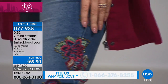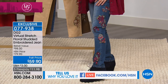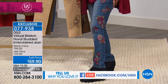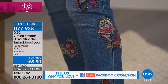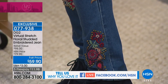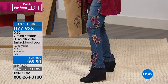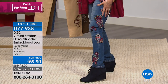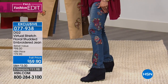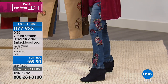You've never seen that before, unless it's been DG2. That's new technology that Diane has embraced and been able to bring to us now. Something very different than what is out there in the market, unless you did it yourself by hand. And that is all of this fantastic embroidery with multiple colors, very natural looking leaves and stems, variegated colors, and the paisley, so rock and roll, and then the stud detail. Those two things came together magnificently in this jean.